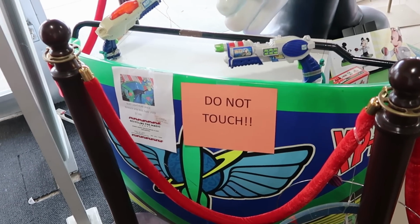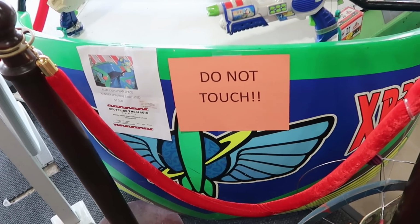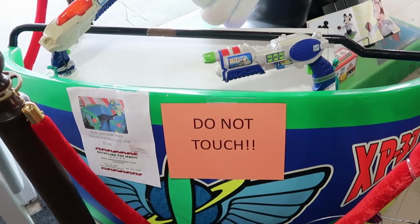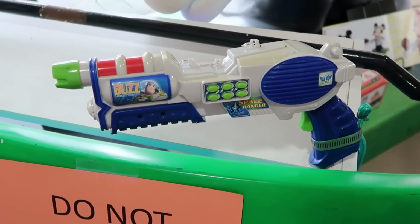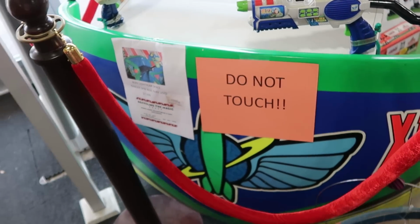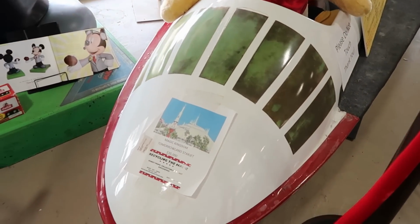As soon as you come into the Lakeland Antique Mall, they actually have a Buzz Lightyear Space Ranger Spin ride vehicle. Like, how amazing is that? $7,500. It actually has the guns on there. It says Buzz Lightyear. There's like the lap restraint. That is really amazing.